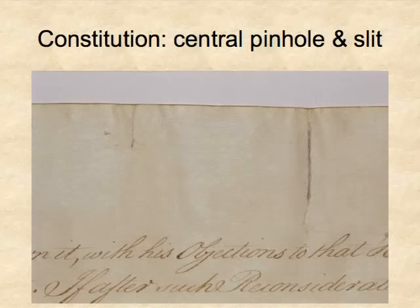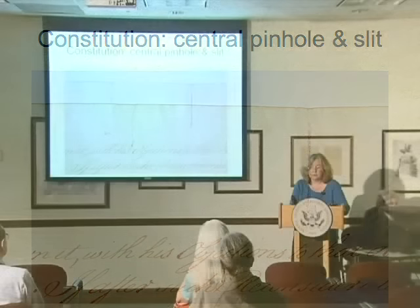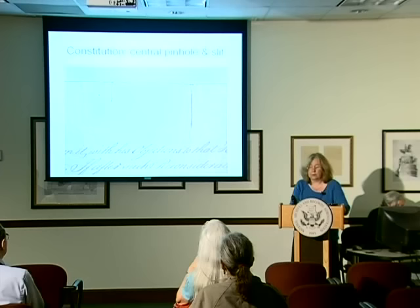An interesting artifact that was noted on each of the skins is a small central pinhole, which I think you can see at the top right hand of that slide. This may have been a device used by the stationer's office to tie or pin the group of skins together as a unit, or the scribe may have pinned the skins together to trim them or to simply hold them together for storage until they were needed.